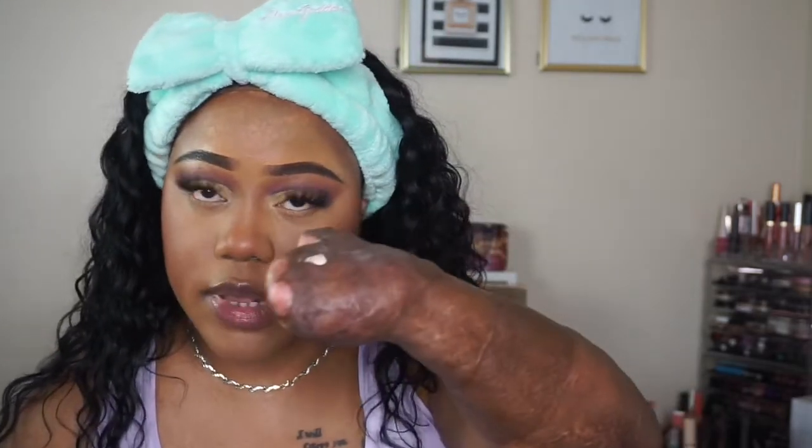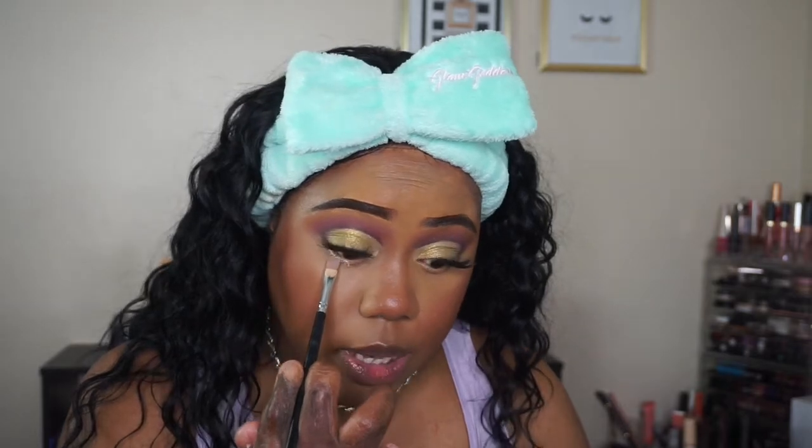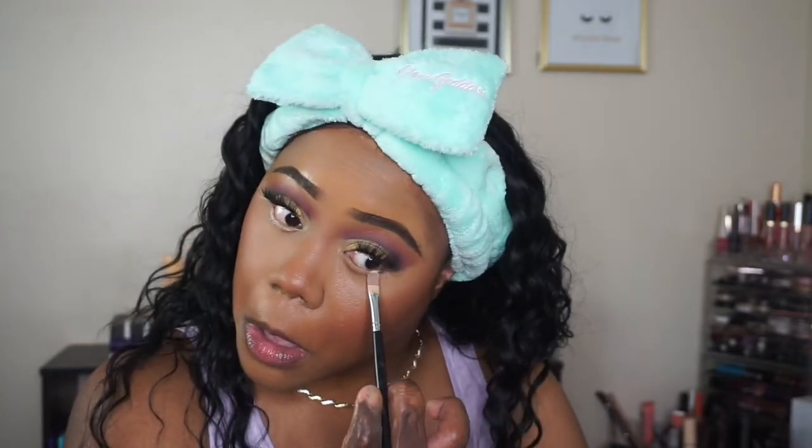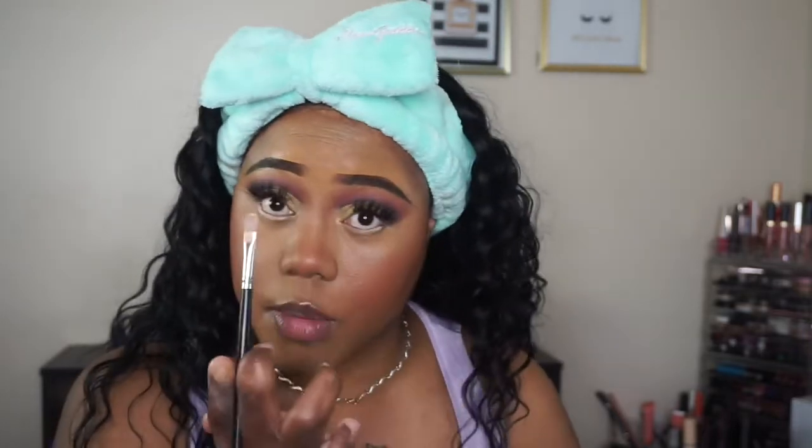I'm going to take the rest of that Pea Louise base that I used on my eyes and I'm going to add it to my lower lash line so that I have a pop of color and it's very bright and vibrant under my eye. And I'm just going to line my lower lash line. I almost dipped my brush into my eyeshadow palette.